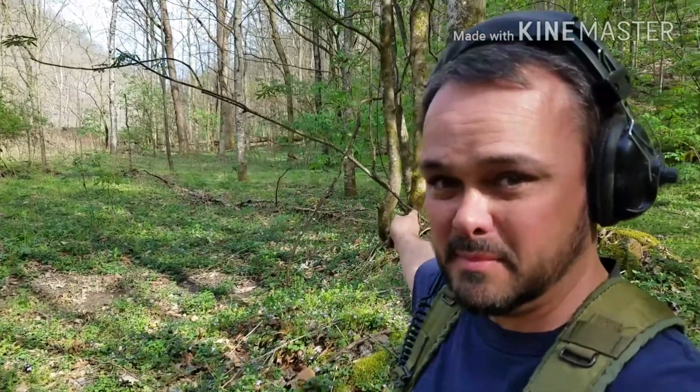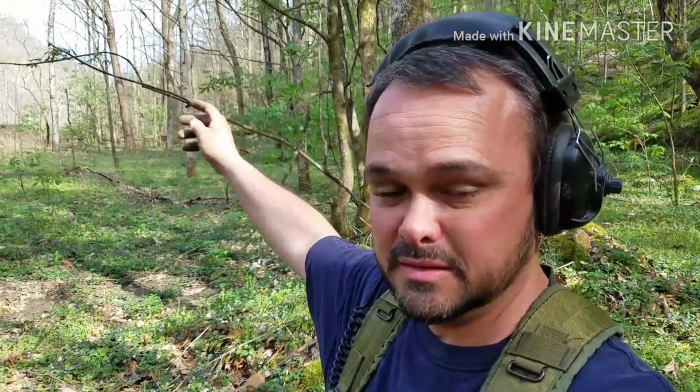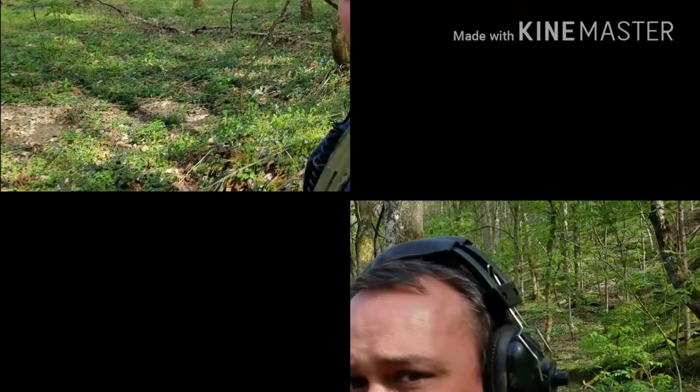I'm back out at the big green wall again. There's still relics over here to be found, and I still got all this land behind me here to cover and on up the creek side. So we may be a while over here, but as long as I'm digging stuff, I'm gonna keep digging. But anyway, until the next hole.